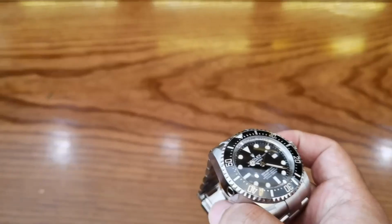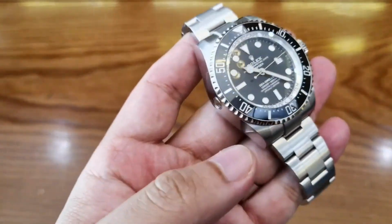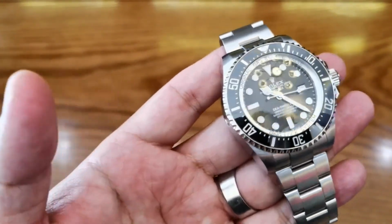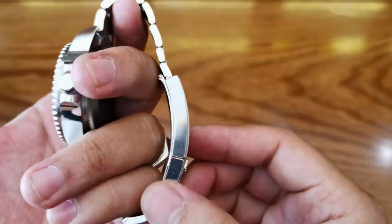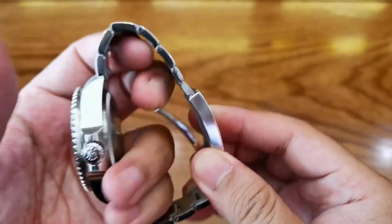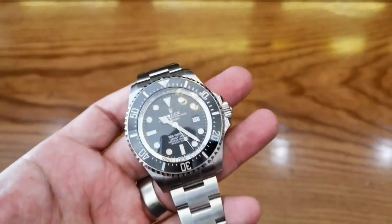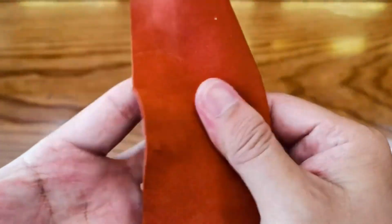Rolex Deep Sea. Introduced in 2007, the Deep Sea is Rolex's most extreme dive watch with a mind-boggling depth rating of 3,900 meters. For most of its life, it was categorized as part of the Sea-Dweller family until 2024, when it was spun off as its own independent line.